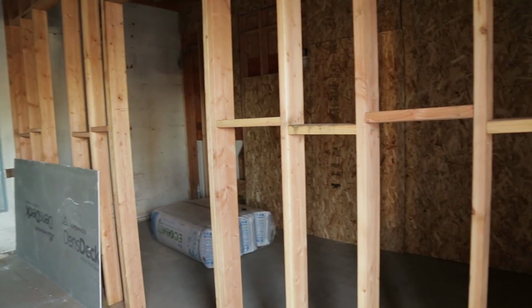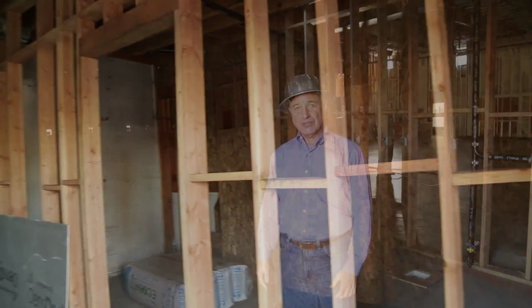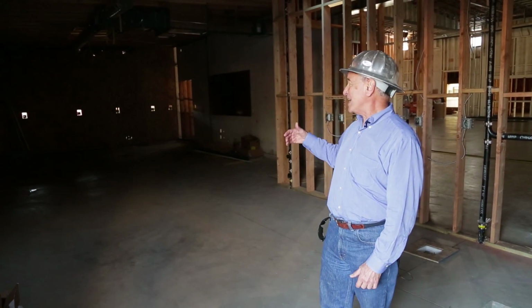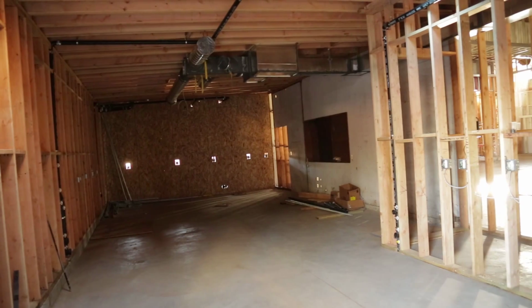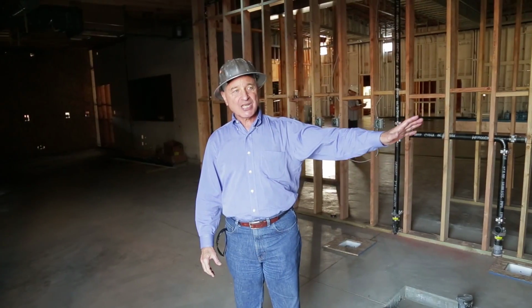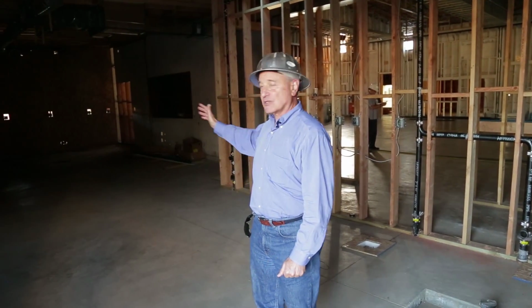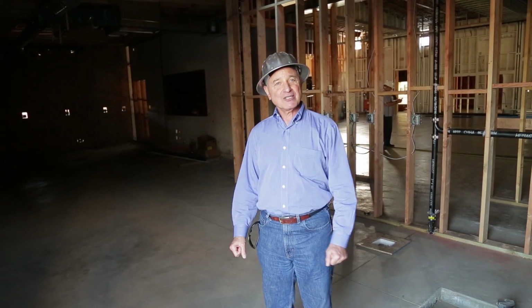I guess you could say we're back where it started. This is the site of the fire, and this is the completely rebuilt kitchen. As you can see, we've expanded it so that it's going to be even larger than we had before. We're going to have a very large walk-in pantry, and we're going to have all of our space so that mitzvah meals and all of our events will have plenty of space to work.